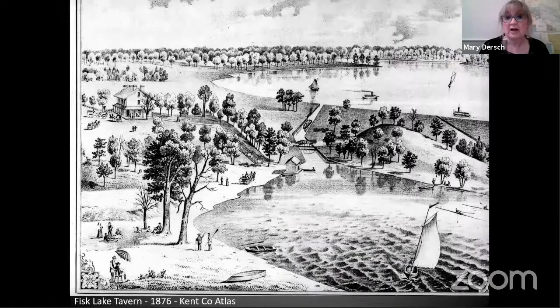And here we have another fanciful drawing. You can see the lake house right here. This was built by John Fisk, and we'll talk about him in a second. We can see two lakes from here, which you really can't in real life. You can see Reed's Lake over here, and you could see Fisk Lake here. And you could see the channel between the two lakes. And there was a bridge over Lakeside Drive back then. We don't have that anymore either.